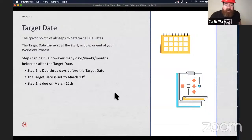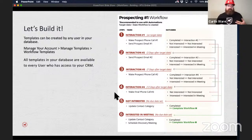All right. So what we're going to do now is we're going to start building, and we're actually going to be doing this prospecting workflow. This is really set up like a call cadence. Okay. So we add somebody into the database as a prospect, and then we want to make sure that we are actually calling them, sending them an email a certain amount of days after we add them, so we can reach out. And our goal for this workflow is to schedule a meeting with the client, so we can start them on an onboarding process.